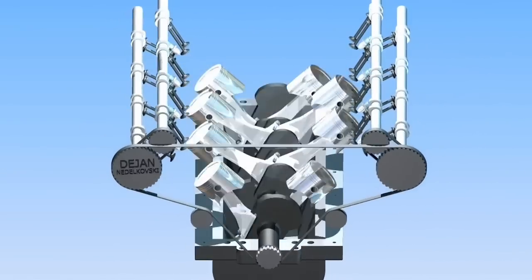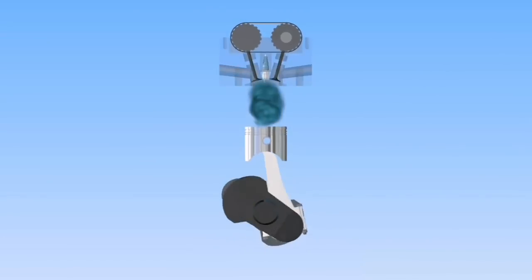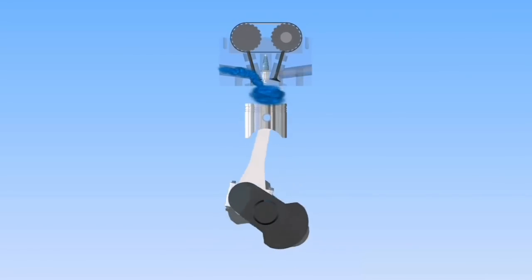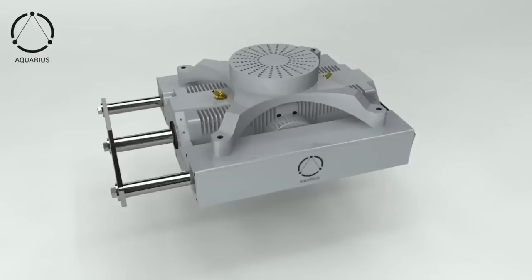Look at this 3D model of an 8-cylinder engine. The piston in each cylinder fires in one direction, only when it goes down, and it only fires every other time it goes around. That linear motion, up and down, is turned into rotational energy.